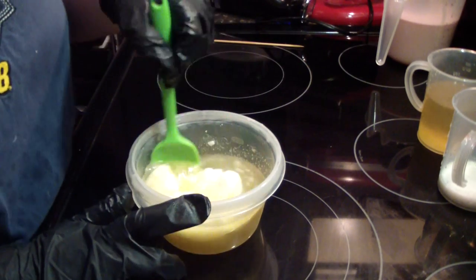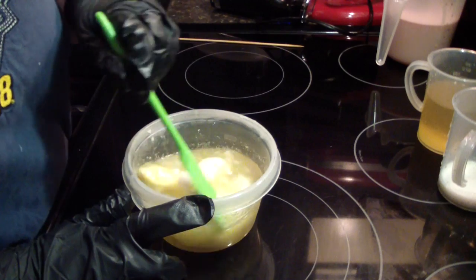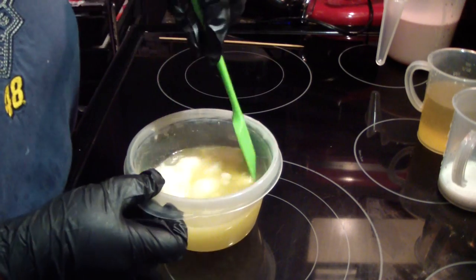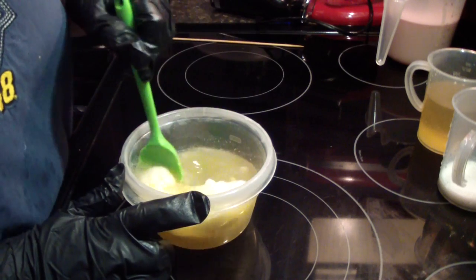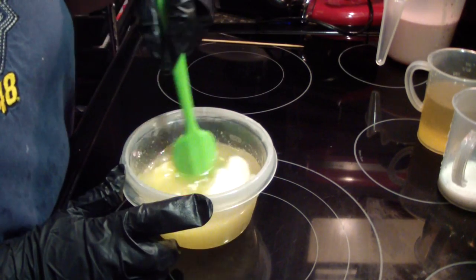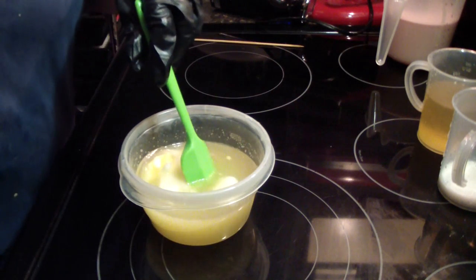Smells really good. I didn't think I'd like it because I'm not a huge lavender fan. But I like this one. I think it's just because of the extra notes that it has in there. It's not a straight lavender. I really like it.